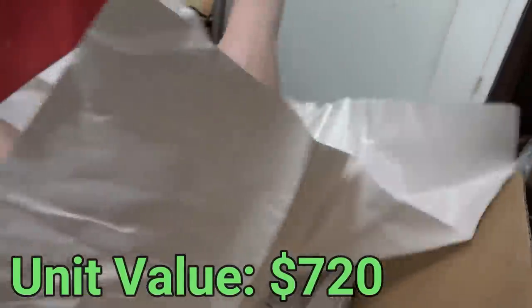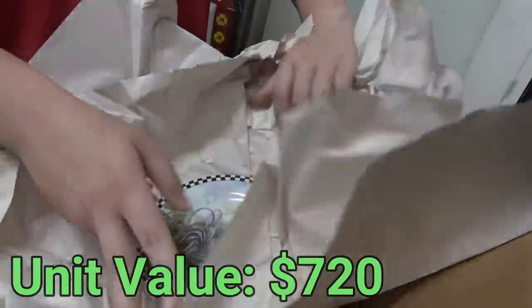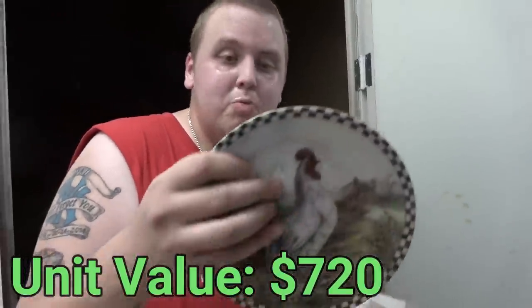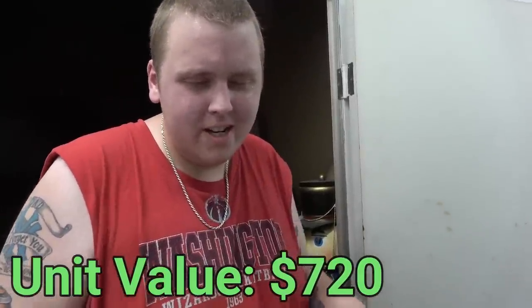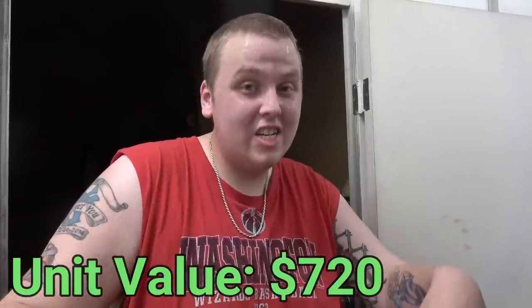What's in here? What do you think it is? Another chicken plate. I'm getting tired of chicken plates. But I'm gonna guess again, this is probably another set and they're just all in there, but I don't think anyone wants to look at 87 different chicken plates, so let's assume we got a set of chicken plates.